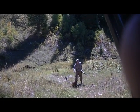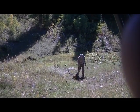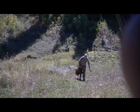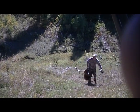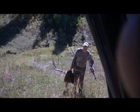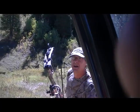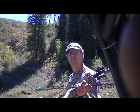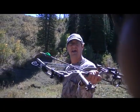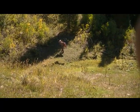Ooh, baby. Ooh-wee. Yeah. What an adventure. Bow in one hand, horns in the other. Here he comes. Up the last grade. What do you think? Look at the broadhead. Built to the fletching. That's a heavy dude.